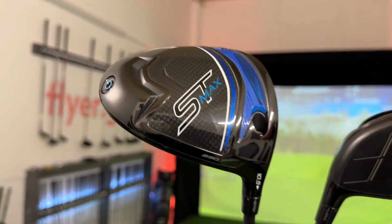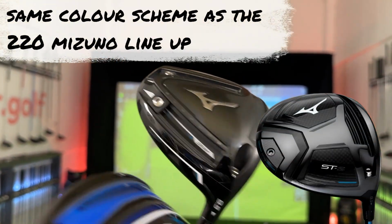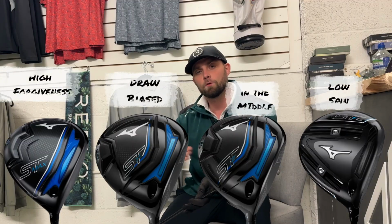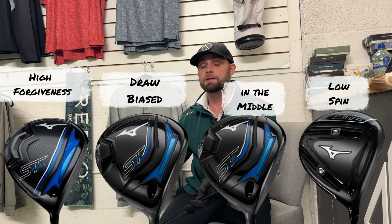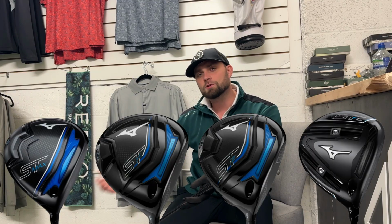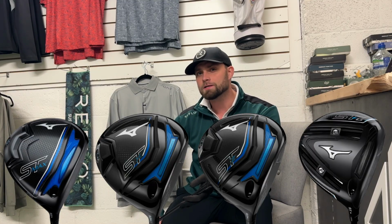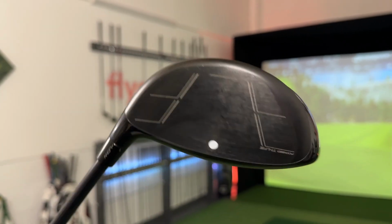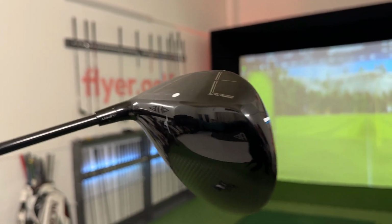The very forgiving high MOI version, and then the STG that, let's be honest, looked like it came out in 2021. And I'll show you the full current lineup, which should be replaced in 2025, as that's Mizuno's 2-year cycle. No wonder if you're scrolling through eBay, you have no idea what you're actually bidding on. Which brings us on to reason number 2. Nothing feels quite like Mizuno.